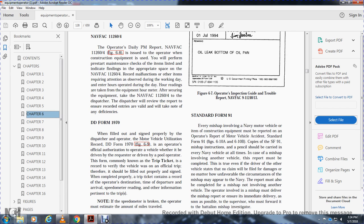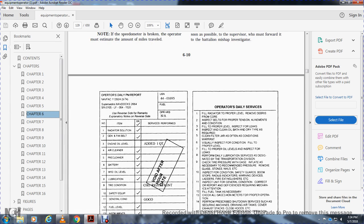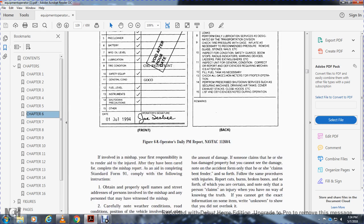The report must also be completed for a mishap not involving another vehicle. The operator involved with the mishap must deliver the mishap report to the supervisor as soon as possible. The supervisor must forward it to the battalion mishap investigator. Okay, you have the operator's daily report.